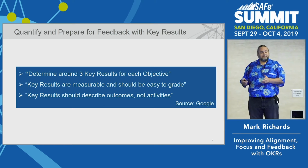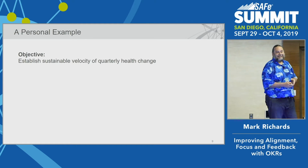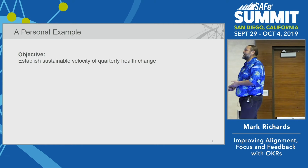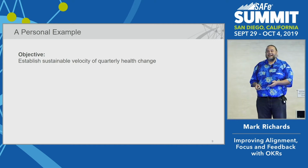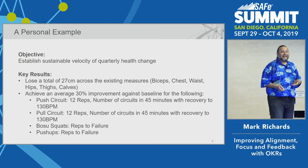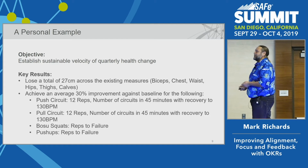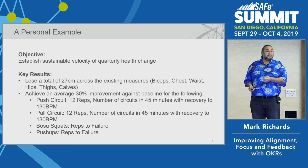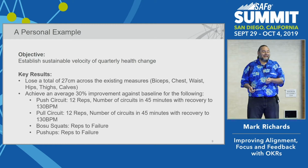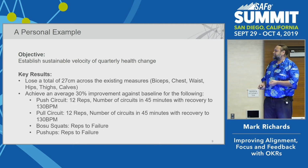All sounds good. And then you get an objective like this. How do you measure that? Luckily, I've had a bit of practice. Right? When you set out to find a way to measure something, you'll find a way to measure it. And every time you go through the cycle, you get a little bit better at that.